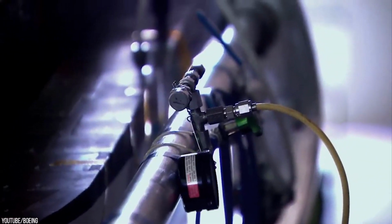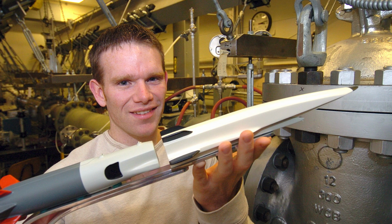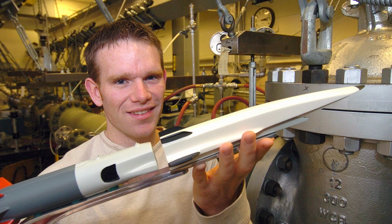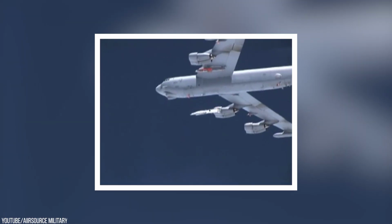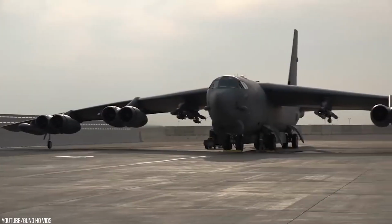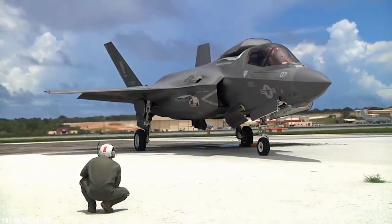Since its development began in the 1990s, the American Air Force Research Lab has been in charge of designing, developing, and testing the missile. Although still in preparation, the X-51 has shown great promise during testing, reaching speeds of over 3,000 miles per hour. The end game is to have it launched from a B-52 bomber or F-35 fighter.